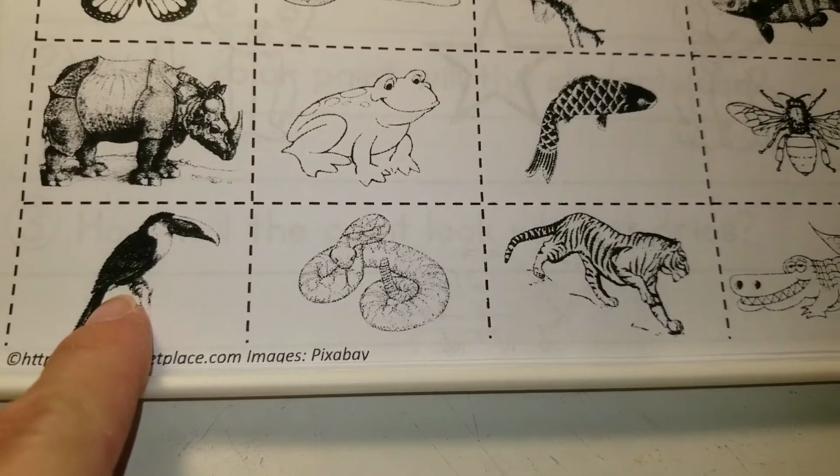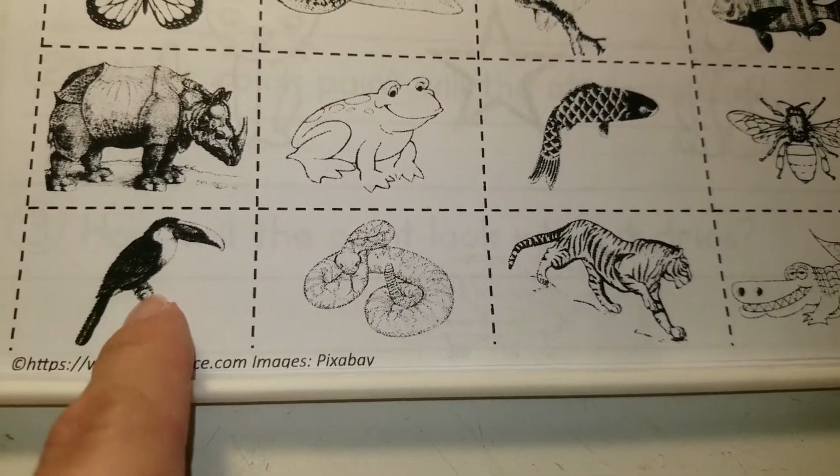Here we go to our last row of animals. We have the parrot. The parrot is a bird. So we cannot put the parrot on the ocean. Parrots are actually from the rainforest.